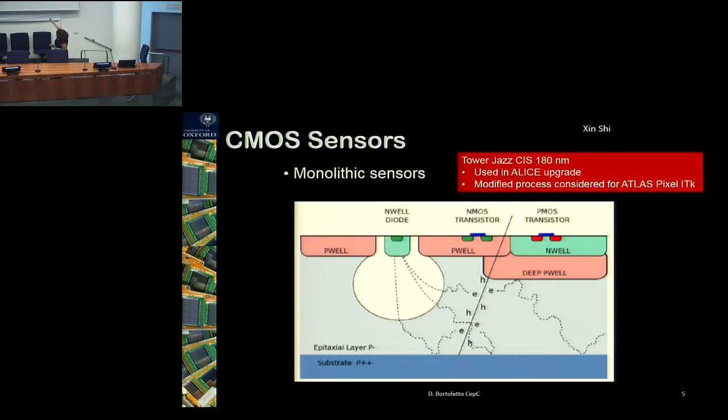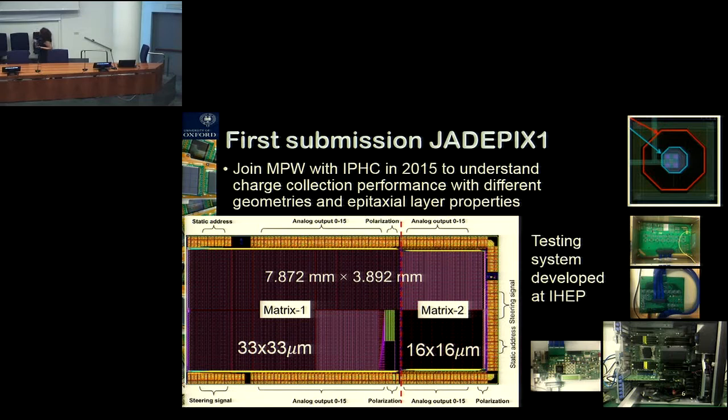So you will collect the charge that is generated here, the electron-hole pairs. You can collect them on the diode, and these other N-wells, which would also act as a collection region, are now shielded by this process that has a deep P-well. So this has really opened up a lot of important applications for particle physics. Furthermore, here you can also apply bias to these electronics, again facilitating the collection of charge also by some drift.